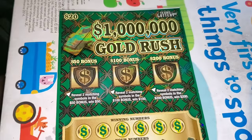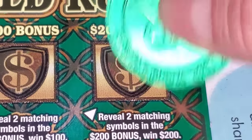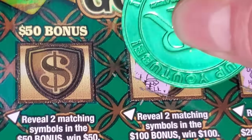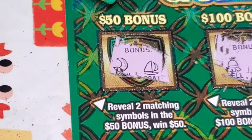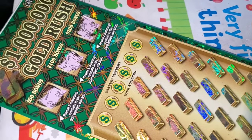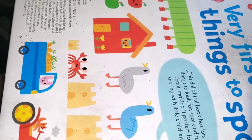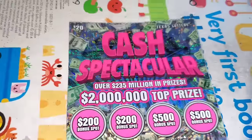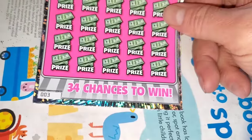Okay. Let's go to Million Dollar Gold Rush. Ticket number 8. We'll play the bonus. Two matching symbols for 200, 100, or 50. The moon boat. Nope. Cash. I'm choking over here. Cash. Craptacular. We got ticket 3.